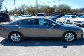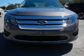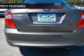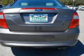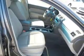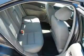Keyless entry, power door locks, power windows, cruise control, an AM/FM stereo with a CD player, a satellite radio, power mirrors. And for your peace of mind, the following safety equipment is included: front ventilated disc brakes, curtain head airbags, passenger airbag, side airbag, traction control, stability control, low tire pressure warning.